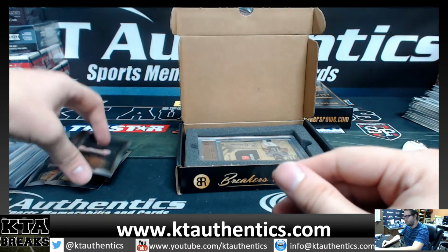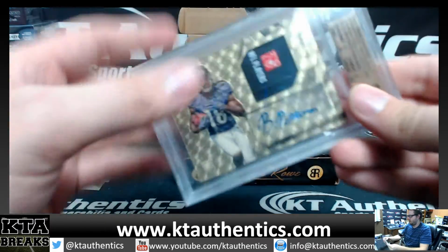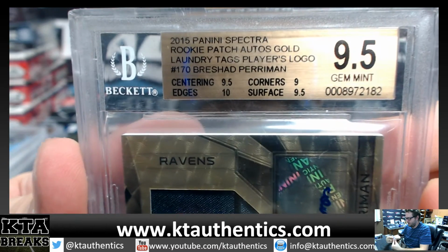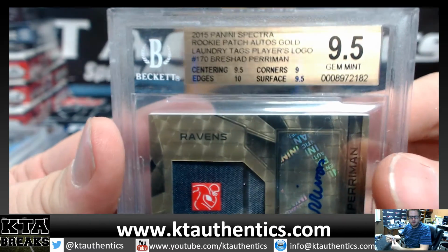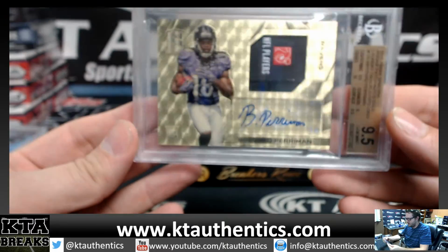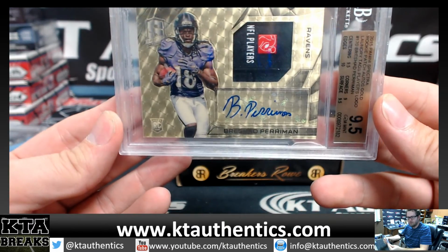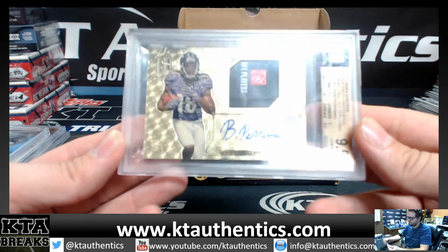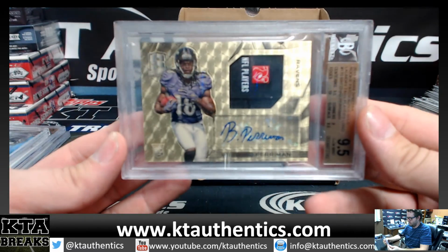We got a 9-5-10 101 from 2015 Panini Spectra. Laundry tags, player logo, Brashad Perryman. That is 9-5 on surface and centering, 10 on edges. Corners got a 9. Brashad Perryman. Super Fractor. NFL players logo.